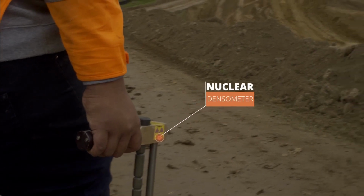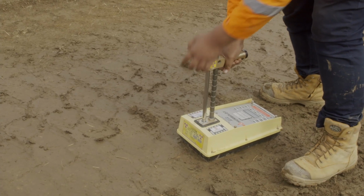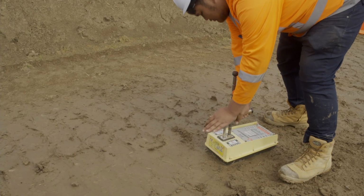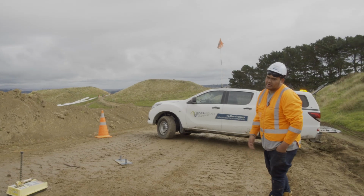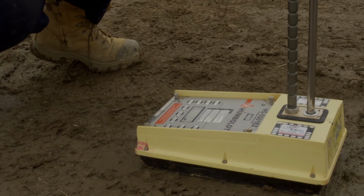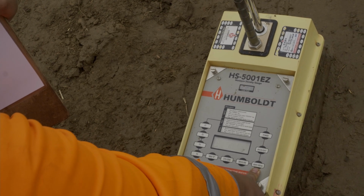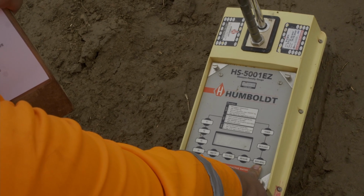Next is the intimidatingly named nuclear densometer. This device emits a small number of radioactive particles into the ground to see if the ground is compact enough to withstand significant earthquake or liquefaction events. The particles will either reflect off the ground and then be detected by the densometer sensor or pass through the ground. The higher the number of particles reflected by the ground, the more compact it is.